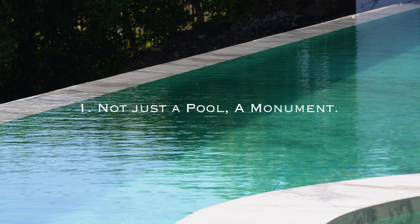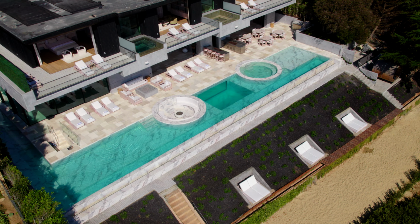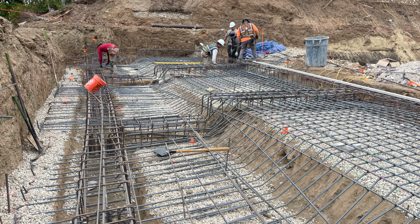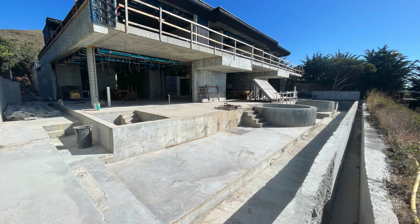First, let's discuss the pool. Most people see a pool and think it's just water contained in a rectangle. But the pool at Simka is a monument in itself. It took 3 years and 8 separate monumental pours of concrete to complete. Each one had to cure, settle, and be tested before the next could happen. One mistake would have meant tearing it out and starting again.